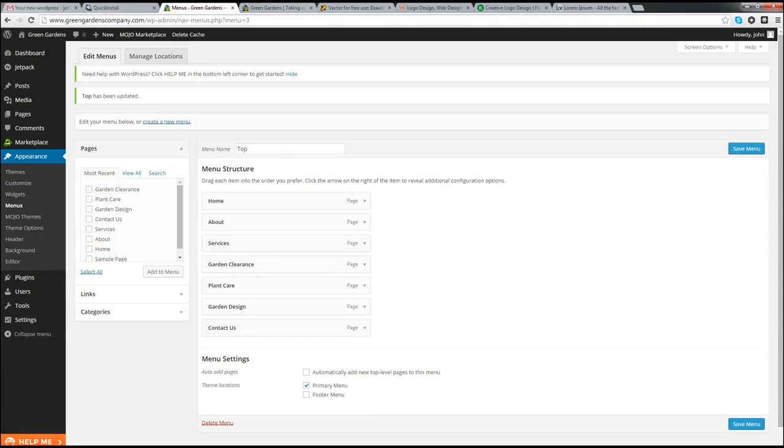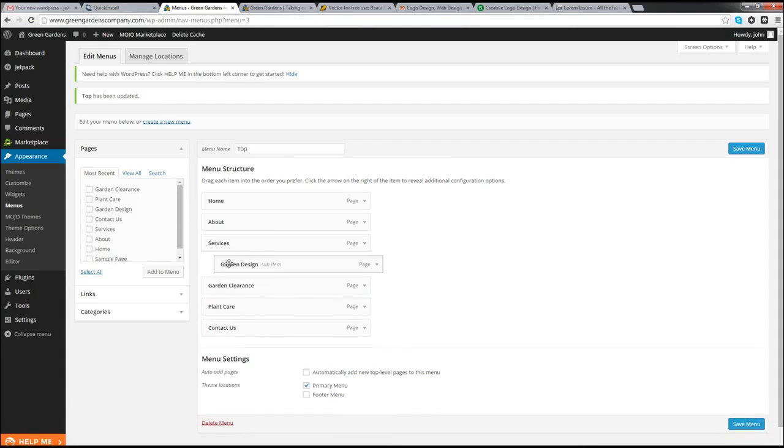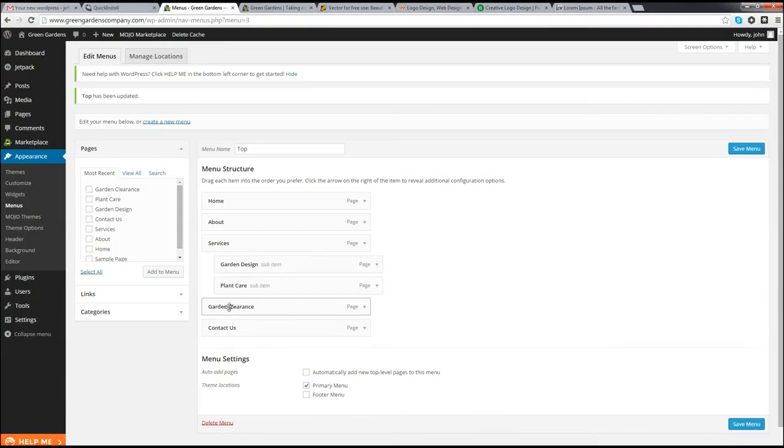So the way we do that is to simply drag, drop and slightly to the right. And what that does is it will make it a child element and also create the drop down effect that we saw earlier. So plant care was next. There we go, and garden clearance after that. So that's how we want everything arranged.